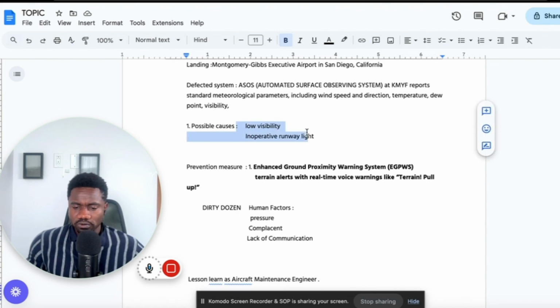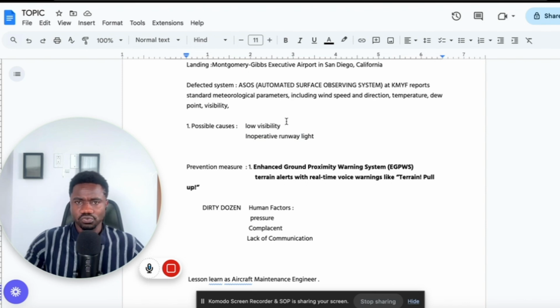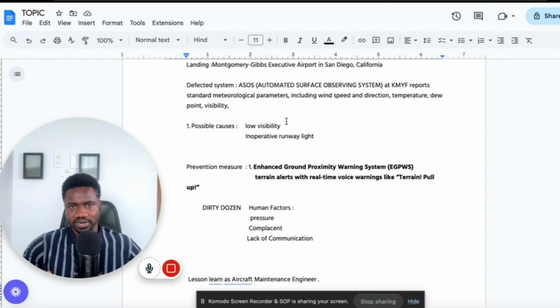So we have two possible causes. We have low visibility and the runway light was not working. Also, the ASOS system was not working, right? And I'm pretty sure, like I said, pilots have regulations whereby, let's say, they have low visibility, they have the authority, they have the power to go to a different airport.